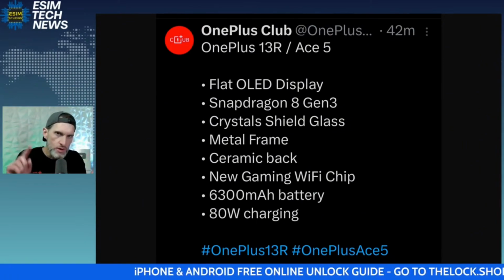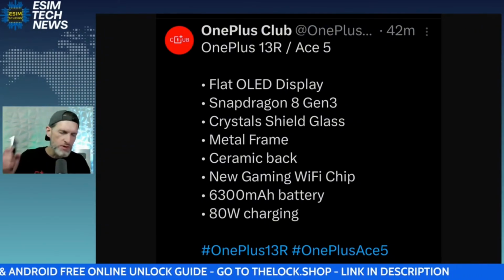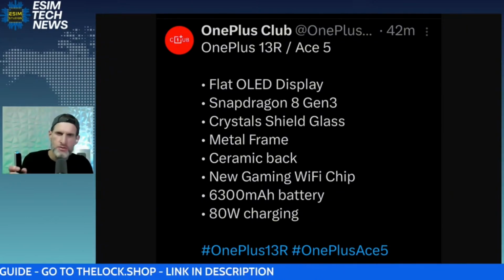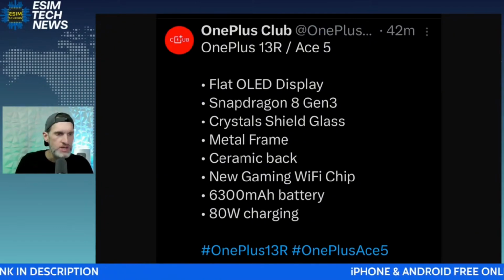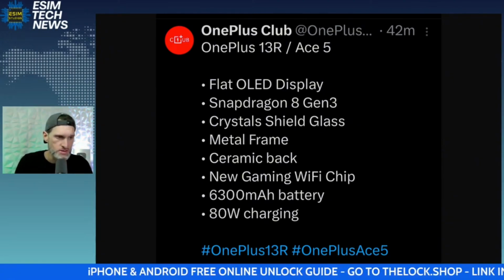So this, you'll have a metal frame all the way around. It'll feel premium. It'll feel like you paid a lot for it. And look, it is $500, but if you get it on launch day, pre-order time, you can get it with a steep discount, probably only costing you a few $100.